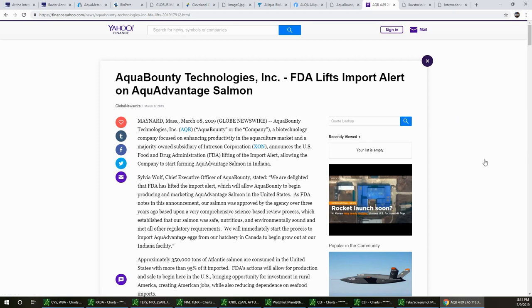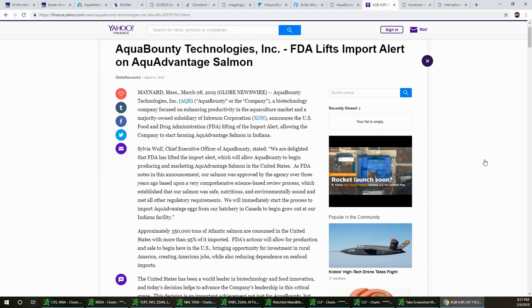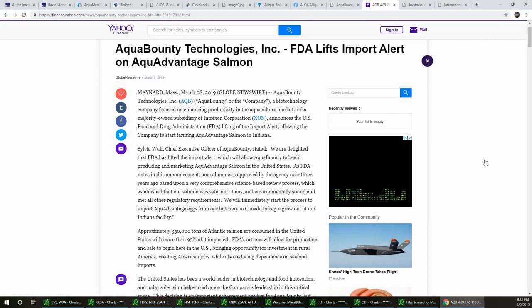But they did have to wait to have the import alert lifted. Now that everything checked off, they are going to immediately start the process to import what they call AquAdvantage eggs. They have a hatchery in Canada, just so you know, to begin the grow at their Indiana facility. So I guess they're going to have these salmon eggs, and then they're going to start growing the salmon.